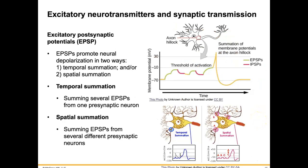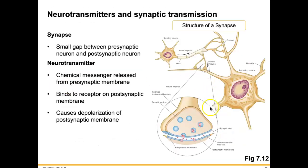Now let's visit excitatory neurotransmitters and synaptic transmission. We said that in order to start to move toward depolarization, we need to turn the inside of the cell more positive. And this is done through excitatory postsynaptic potentials. We can do this by utilizing excitatory neurotransmitters. So let me go back one step. There we go. So imagine inside these vesicles, we have neurotransmitters such as either dopamine, or it could be acetylcholine, or serotonin, or norepinephrine. These are all excitatory neurotransmitters.